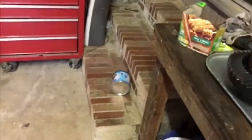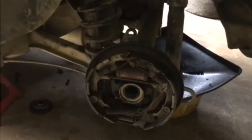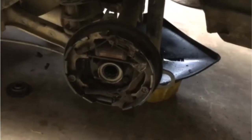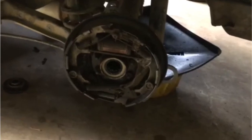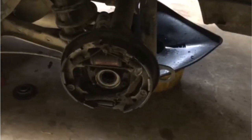What the heck is going on? Ovaltine. Why don't they call it roundtine? The mug is round. The jar is round. Seinfeld quote. Anyway, so my backing plate's bent. So that just makes my brake problems worse. So I got another backing plate to put on this side, and then hopefully everything will be super wonderful.